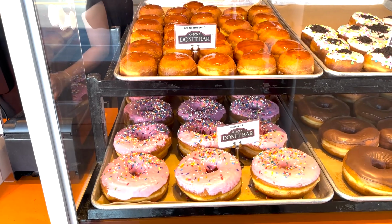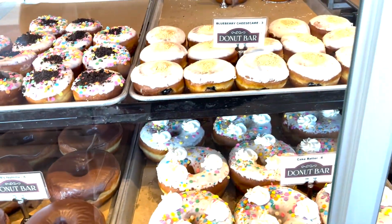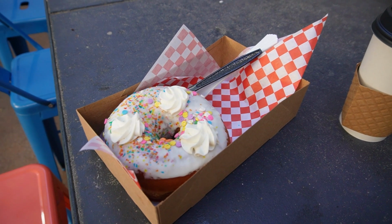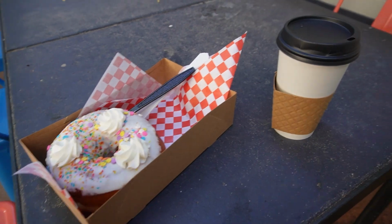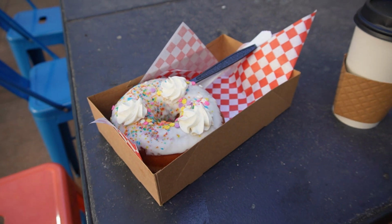Alright, I'm here at the donut bar. There's a lot of construction over the road, so I don't know if you'll be able to hear me properly, but let's go try some donuts. Okay, so I'm here outside the donut bar out the back in the dining area, and I got a cake batter donut and a cappuccino. So here they are. Cake batter donut and cappuccino. This donut is pretty big. I'll give it a try.